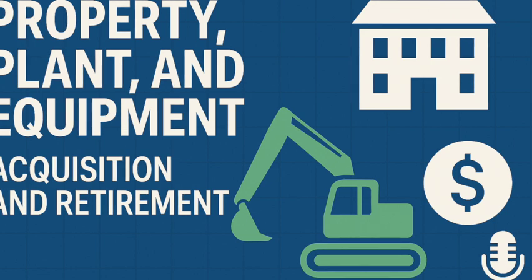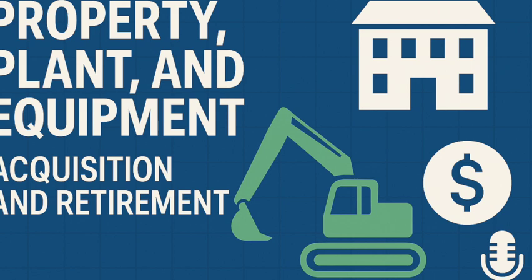Think about those massive oil rigs out in the ocean, or a nuclear power plant, or even something as simple as underground storage tanks at a gas station. There are often legal requirements to dismantle them safely, clean up any environmental hazards, restore the site, and those costs, even though they might be years or even decades down the road, they need to be accounted for. So it's about recognizing a future liability today because of something we're using now.